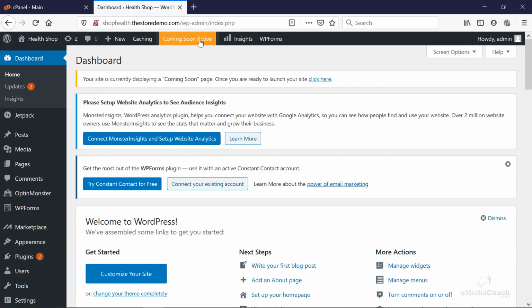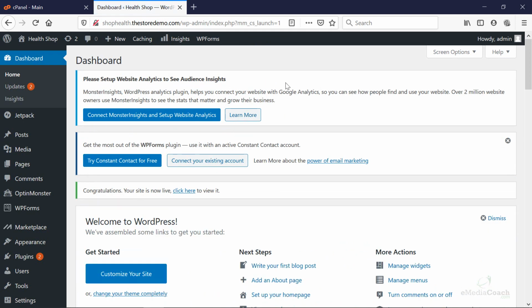And you'll see it coming soon active. We want to make sure our website is live to the public because we want search engines such as Google to index our site. So if you see this, you need to make sure that's disabled. So let's click here. And that's it. That makes sure that search engines will be able to find your website.